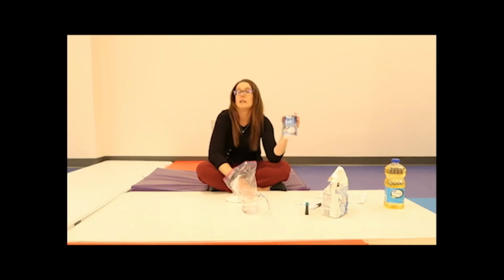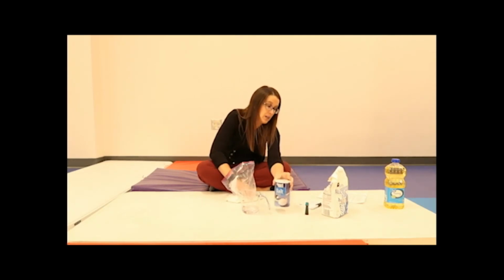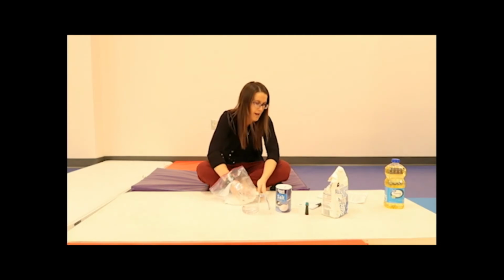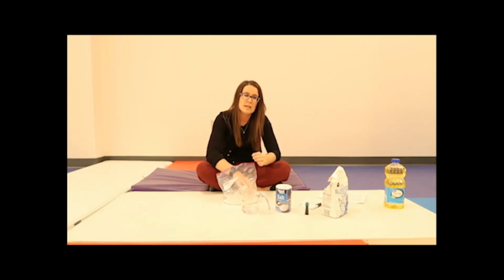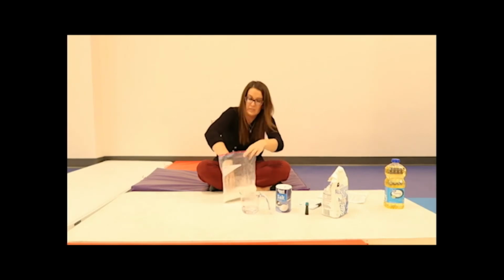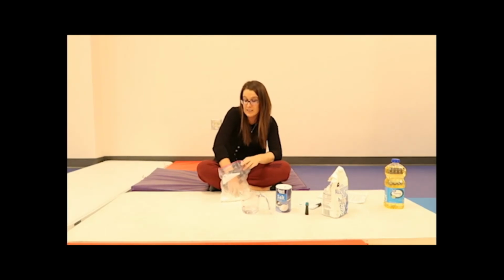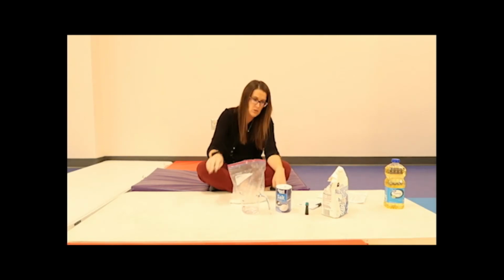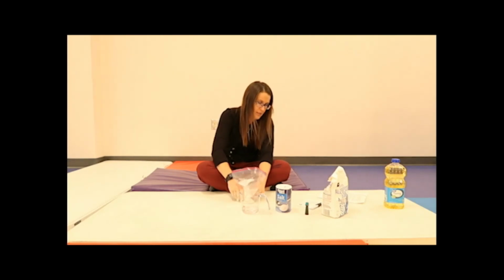Then I would add 1/4 cup of salt, which I already have ready in this bag. And again, let those kids feel that salt, let them have that tactile experience. And if they don't like it, that's fine. That's when you would have a spoon, something that they can still do the activity, but they get to stir it, so they don't get to be as dirty, okay? So we're mixing those two together first.